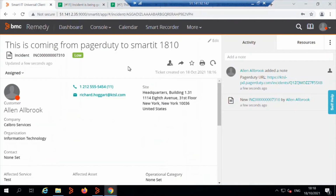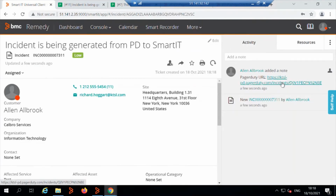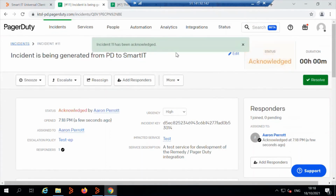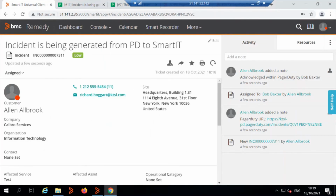I'm going to go back to Smart IT and I'm going to go to my console. And you can see my new incident is in here. And you can see my PagerDuty URL. What I'm going to do again is I'm just going to quickly acknowledge that. Go back to Smart IT and you can see the acknowledgement has come in. So again, you can see how even if I've created it from PagerDuty, I'm still getting the same updates flowing back from within my ticket. So it's bi-directional, both whether it's initiated from within Remedy Helix or whether it's initiated from the PagerDuty side.